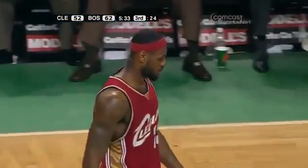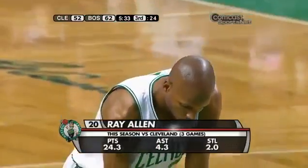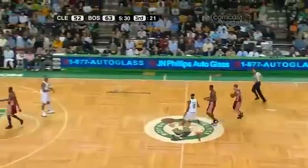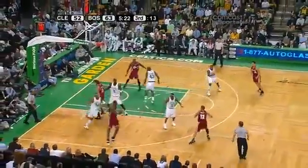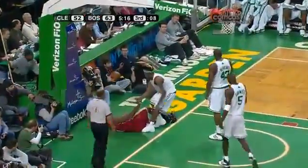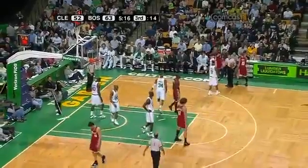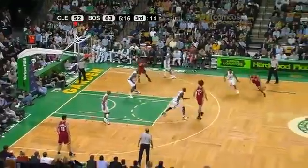For Cleveland, number 17, Anderson Varejao replaces Zydrunas Ilgauskas. Ray always plays well, it seems, against the Cavs. You can see his numbers this year, and he had 12 straight 20-point games coming into tonight against the Cavaliers. Celtics now have been to the line 14 times in this game, the Cavs 13. Delonte goes the other way to James. Into Wallace, and Rondo commits the foul. Celtics foul, on number 9, Rajon Rondo. That's his second. That was a good read by Rondo. He was playing a top guy, and he got down there to help out. He read what was going to happen.